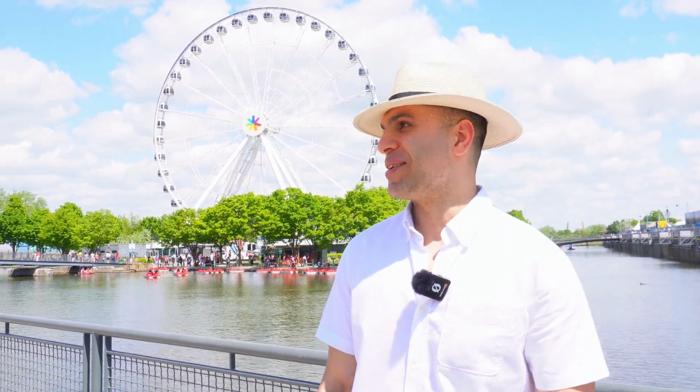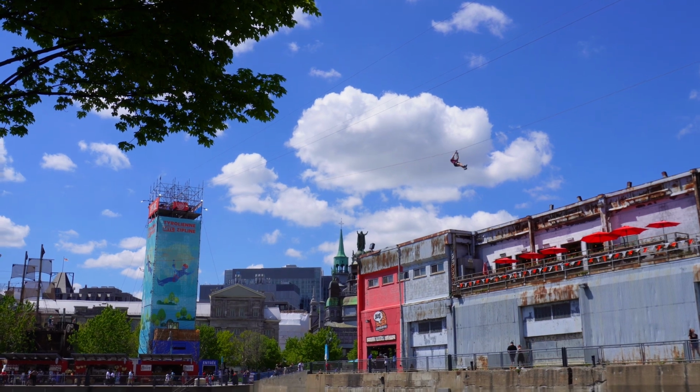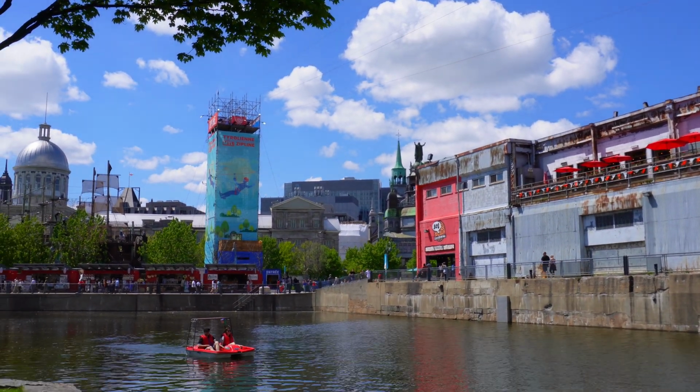We are still at the Old Port of Montreal, and it offers a lot of different activities and entertainment here. You can go zip lining, rent a paddleboard, cycle. It's one of the most vibrant lakeshore areas we've ever seen.